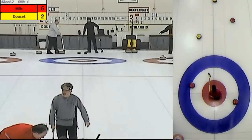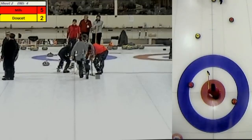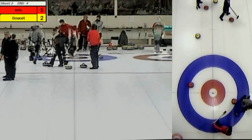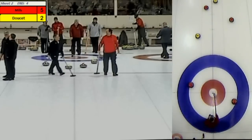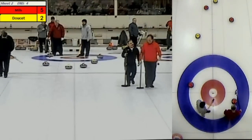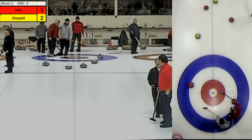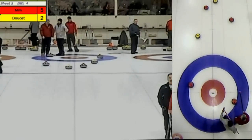So this one coming down looks a bit light too. They're just going to get over the hog line. It's not going to do a whole lot more than that. They're going to give a little rub and split it off just a bit. So now we have 4 long, 2 mid guards, but really 4 long guards all across the sheet here. It's going to make for still a port to draw through on the left side. That's what Doucette's looking at right now.